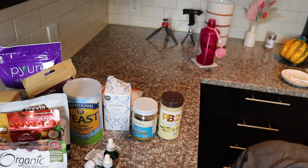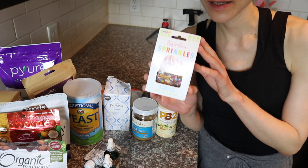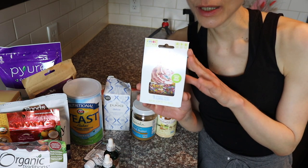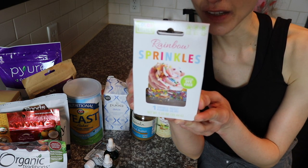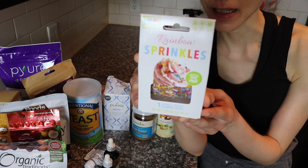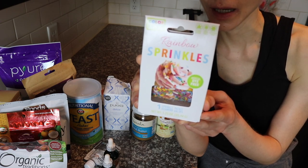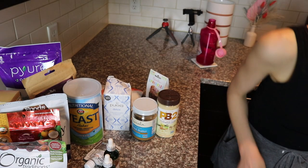And because I've been so on my baking grind lately, I have no idea why. Maybe it's just, I don't know, the holidays and whatnot have me wanting to bake. I got these rainbow sprinkles that are vegan. So I don't know. This is one of those things I impulse purchased and it's gonna float around my pantry, but it's pretty. So yeah, got that.